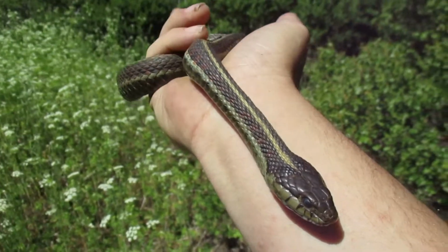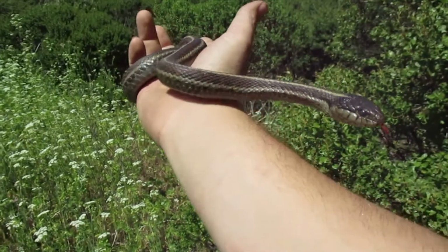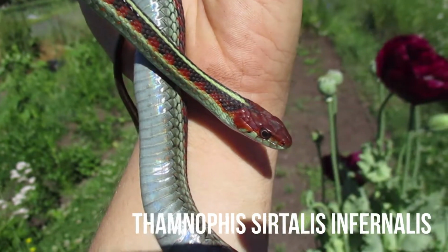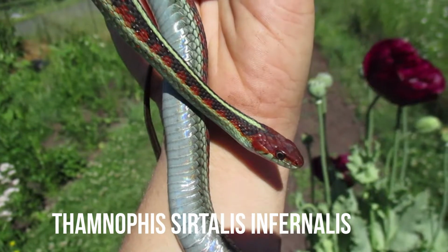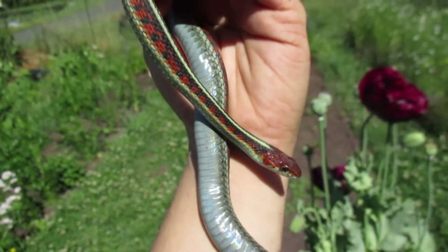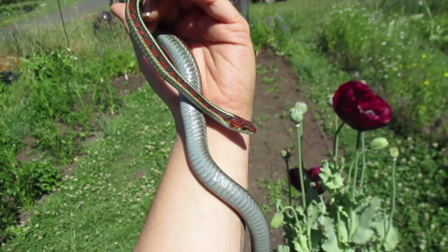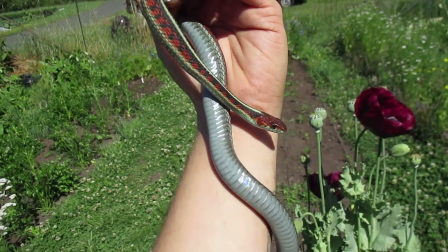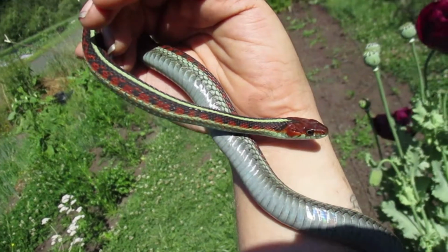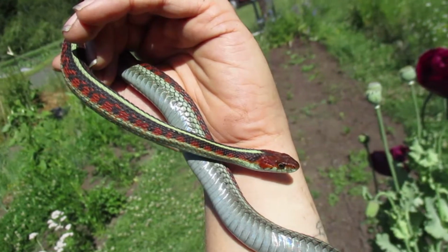Just about to shed. Absolutely gorgeous. Just caught another beautiful infernalis right in about the same spot as I caught that gopher snake last time. This one's not quite as blue as the other ones I've been finding here, but it's still gorgeous. Not a bad start to the weekend.